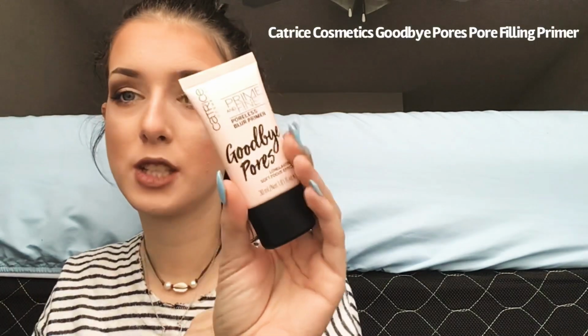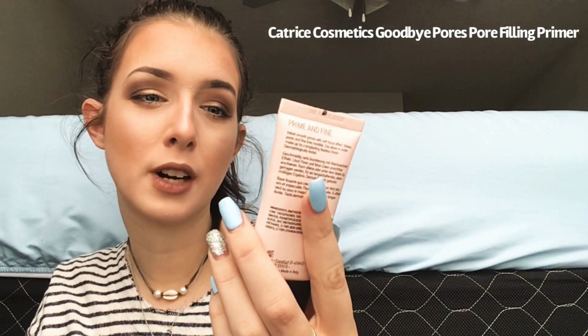This next primer is also a new primer that I got the other day as well, because I went to TJ Maxx and then I went to Ulta. But this is the Catrice Cosmetics Prime and Fine Poreless Blur Primer, the Goodbye Pores. I just tried this out today as well, and I don't like the texture of it. I will say that. It's got a velvet feel to it, which I guess that's why, because I'm not used to velvet feeling products on my skin.